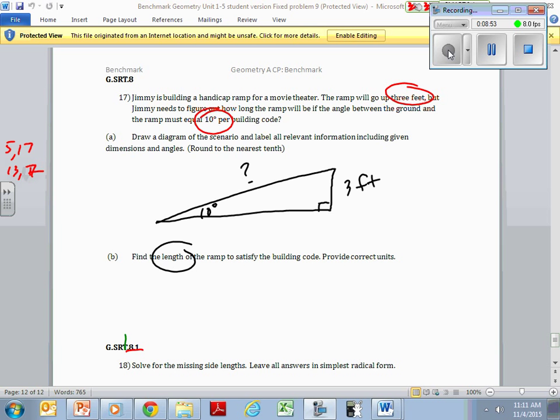They give me the opposite side and the hypotenuse.